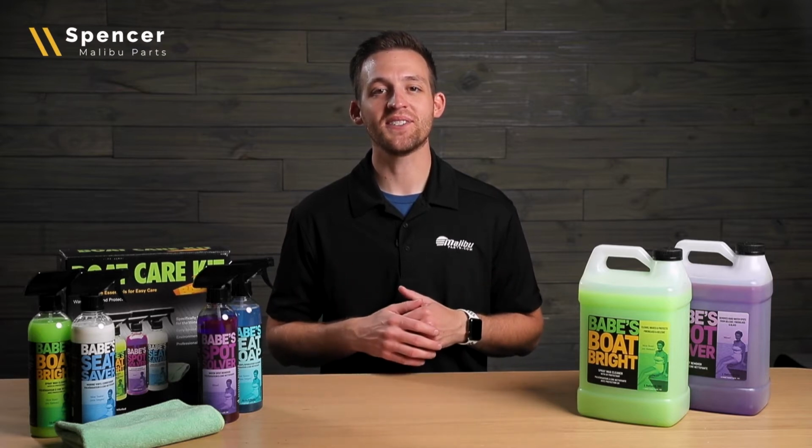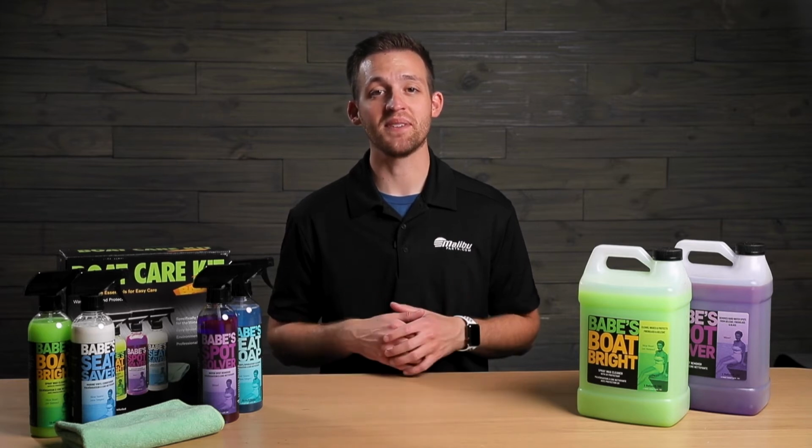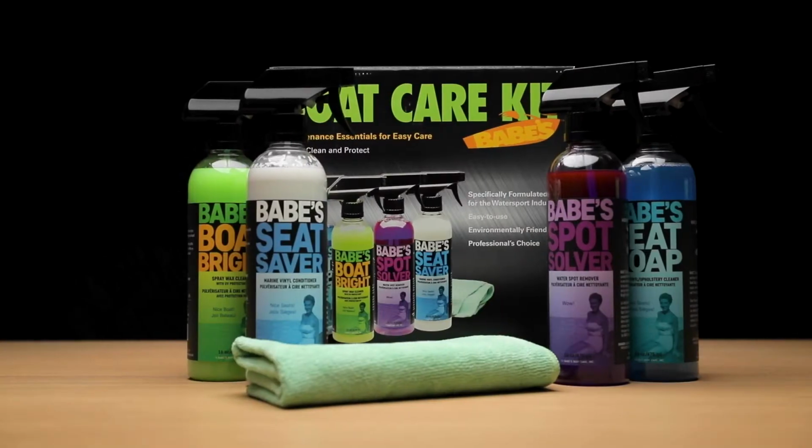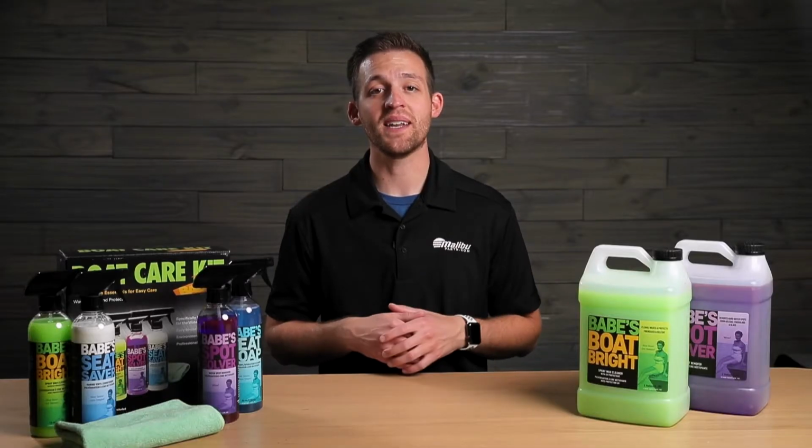One aspect of making sure your boat is in tip-top shape is to make sure it is cleaned regularly and properly. Babe's Boat Cleaner is one of the best marine cleaning brands out there and is also one of the warranty-approved cleaners for Malibu and Axis boats.